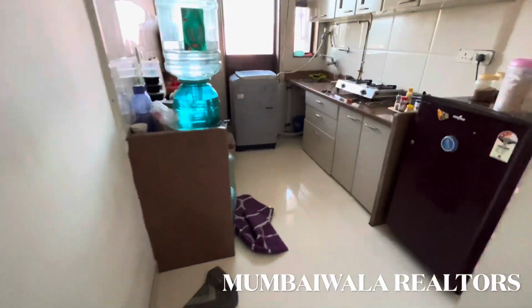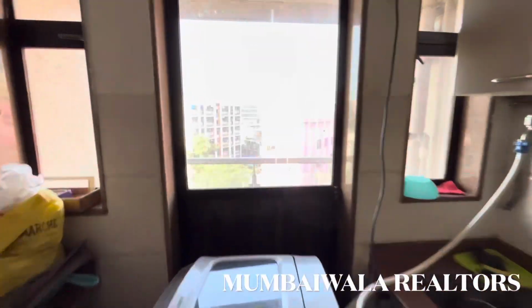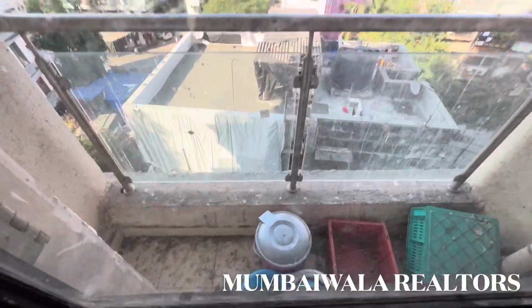This is your kitchen area. Here also you have a dry balcony outside. Here they've placed their washing machine inside, but you can place it outside too. You have a dry balcony given outside.